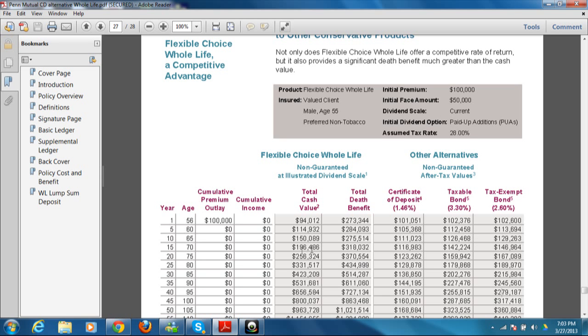Let's take it out 15 years. You've almost doubled your money here. You're at $196,468 in the whole life policy, $116,983 in the CD, $142,224 in the taxable bond, and $146,964 in the tax exempt bond. You can see the whole life policy just basically leaves these other forms of safe money in the dust.